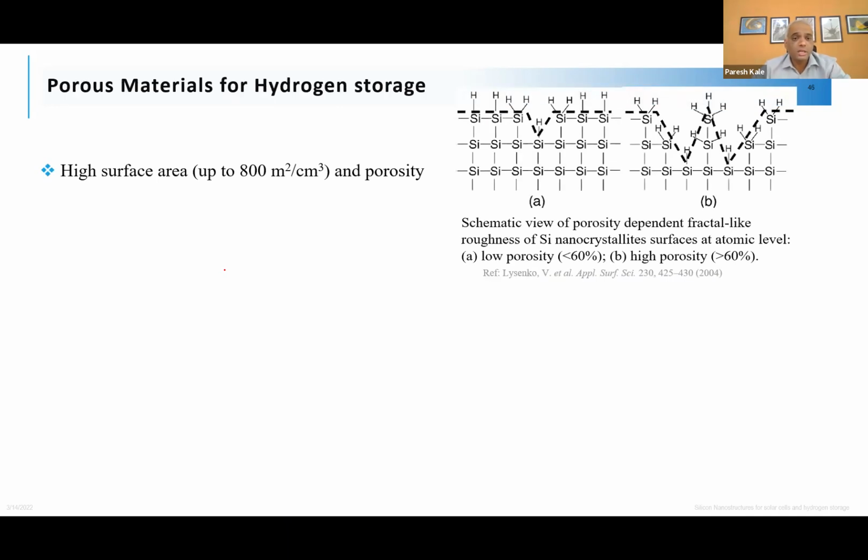the upcoming slides. So first of all, as far as porous materials are concerned, depending upon all the parameters, they can show a high surface area of up to 800 square meters per cubic centimeter. So this is a very high area, and this is happening. You can see here, the pore is starting to form, and once the process goes, you see a fractal-like structure. So this will go on, and again on this the pores will form.